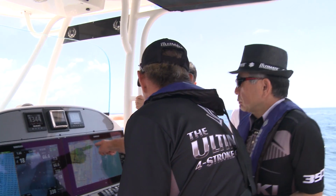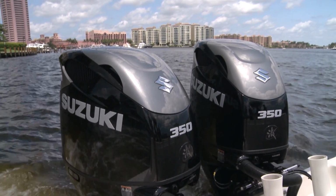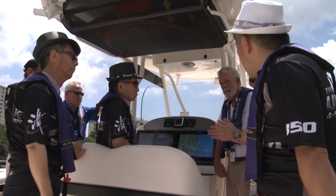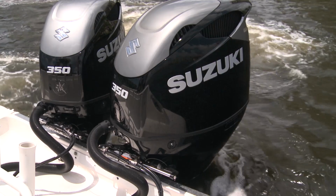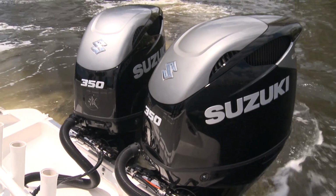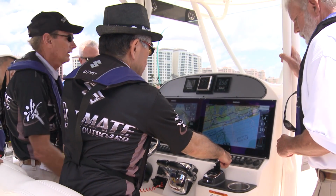Red light. We're gonna follow that red light. Steer, you'd rotate. Still, yeah. There you go.